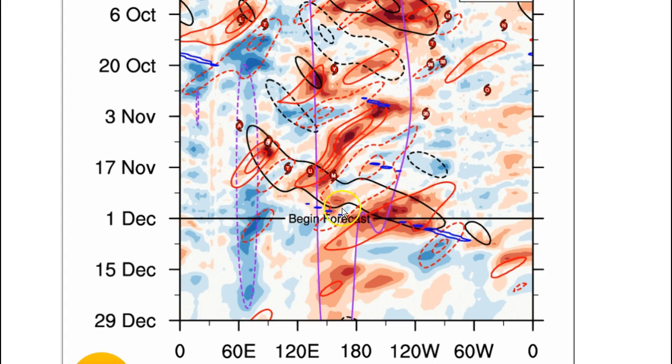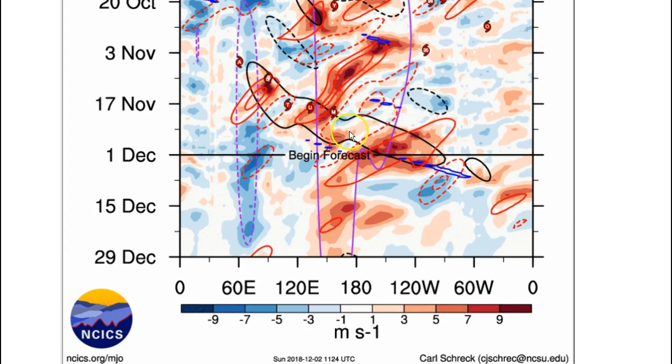This active phase, this heavy black line here, is what's been driving our latest storm cycle. But notice, look at this. From December 1st to the end of December, westerly anomalies continue in the Kelvin wave generation area. So that means that, yes, we might go out of the active phase of the MJO into the inactive phase, but that doesn't mean that the potential for storm development is going to disappear.